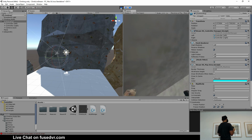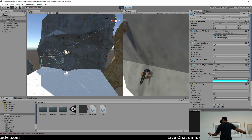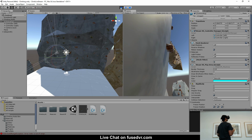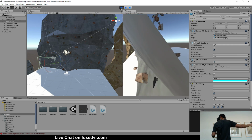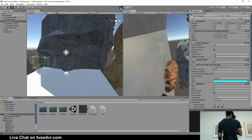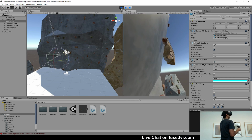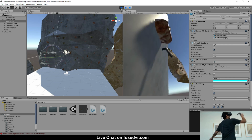Let's see if I can jump to it. Ugh. Nope, not then. Let's try it one more time. I don't know why I had so much fun with it. Derp. Come on. No. I don't even jump that high. That's the sad part. One of these days I'll learn how to jump with rock climbing. But that's the nice part about VR, I don't have to worry about it.